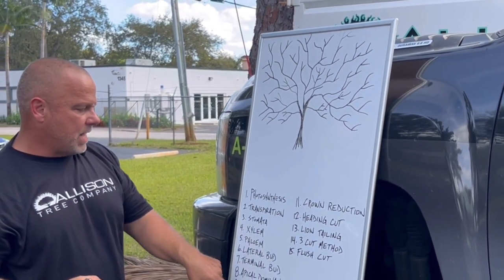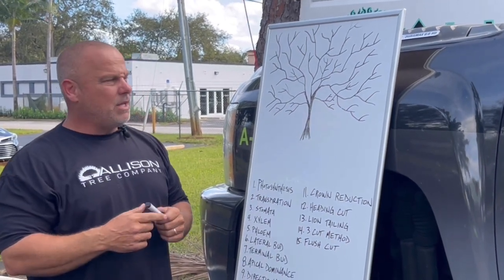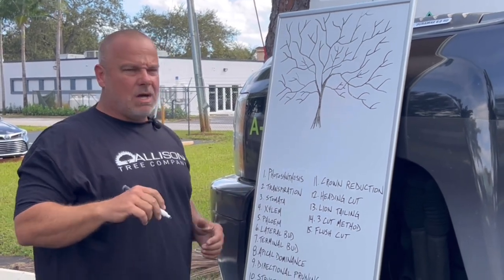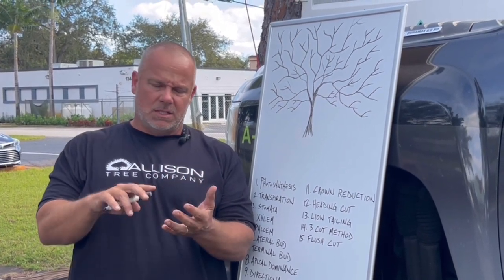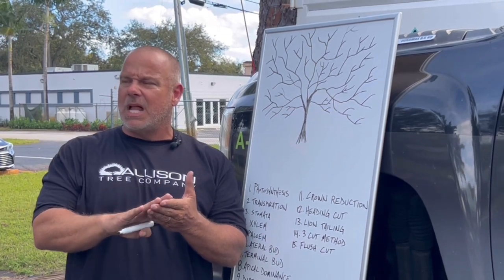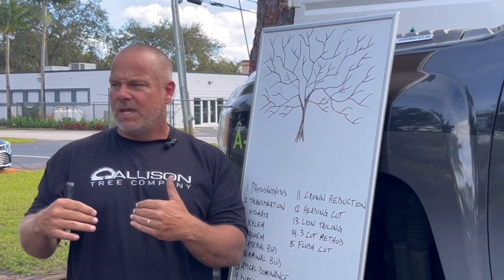Let me talk about directional pruning. Directional pruning, we do it all the time. I think we did it today, guys. It's when you have a structure where you're allowed to trim the tree not quite so balanced, because we've got either a sign, power lines, a new addition, a shed. We have some solid good reason why these limbs need to be pruned away, and it's called directional pruning.